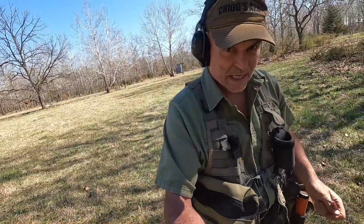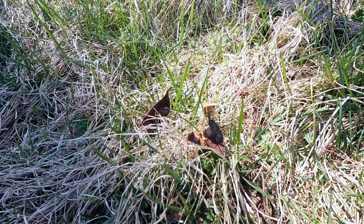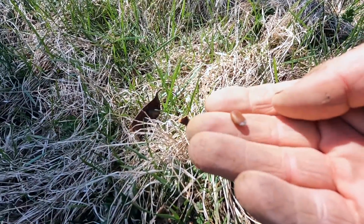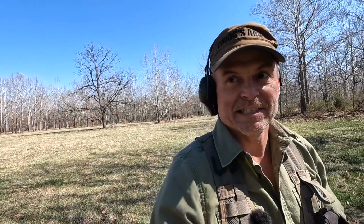Since we're here, let's just take a look at one of these little bean pods. I'll show you something. Actually, I'm not really sure why I'm showing you this, but that's a little bean pod, and it has little tiny beans in it. It kind of looks like a tick, doesn't it? Big old fat dog tick. Not really sure why I did that, but that's a honey locust.